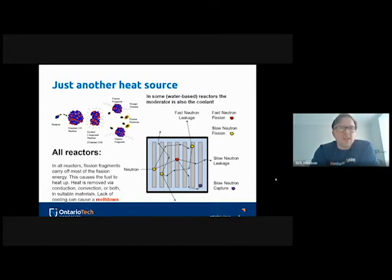Now, when it does this and moves through matter, it works a little bit like friction and creates some heat. And that heat will be in the fuel. There needs to be a way to remove that heat, and there are a bunch of different ways you can do that. Heat will be lost through radiation, but it's a small amount. So typical ways would be conduction, convection, or a mixture of the two.